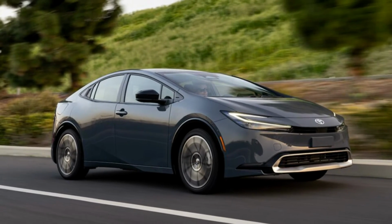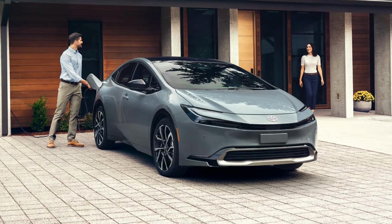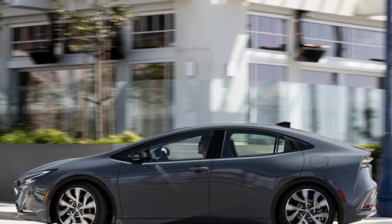44 miles might not seem like a lot, but it can cover a lot of people's daily commute, meaning you could potentially get through your day without even having to fire up the gas engine.